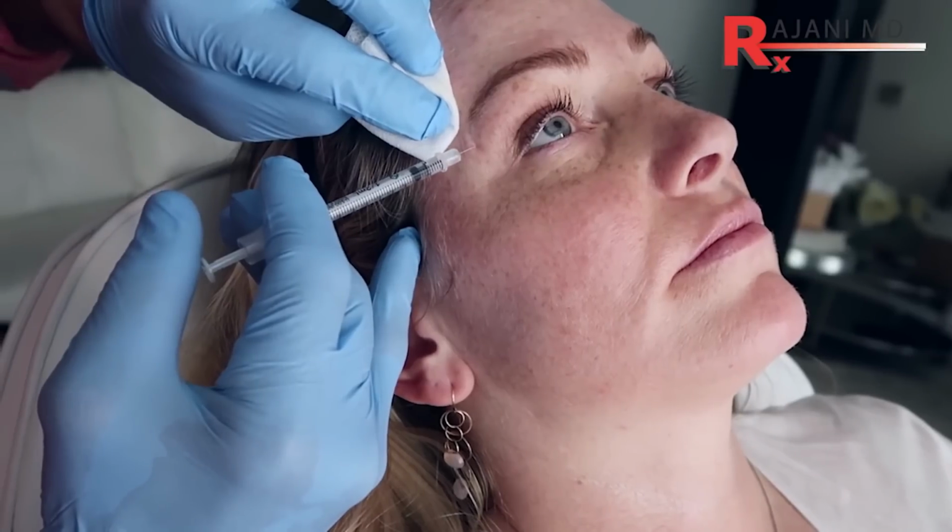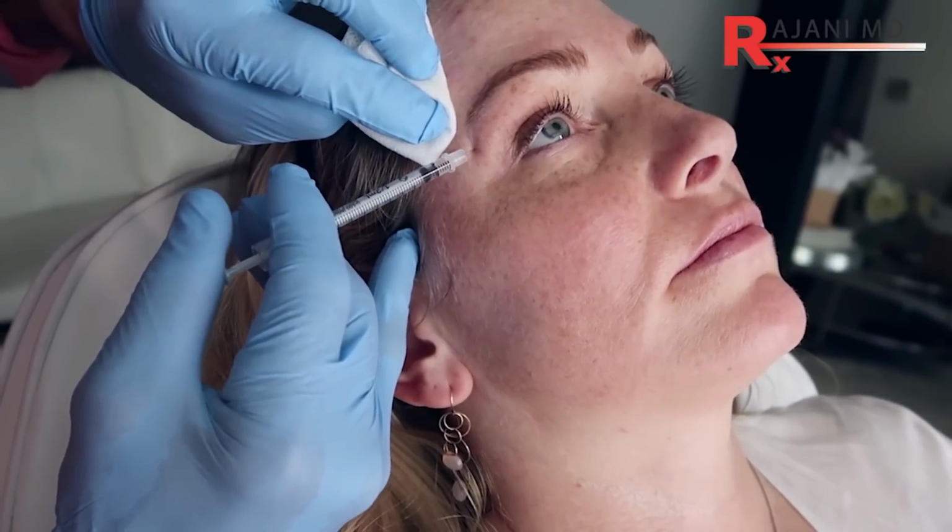And the risk of blindness, everyone's going to say, well, it's around the eye, so we're going to get blindness. That's not true per se. The major risk of blindness is going to be the glabella, the forehead, the nose, the temple, and then likely around the eye, in that order. But this is a rare thing. Blindness is a rare thing.